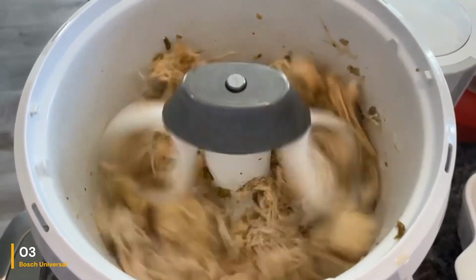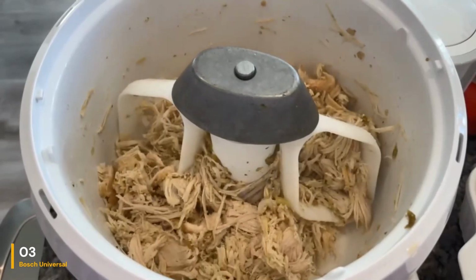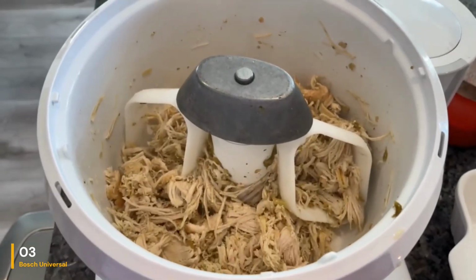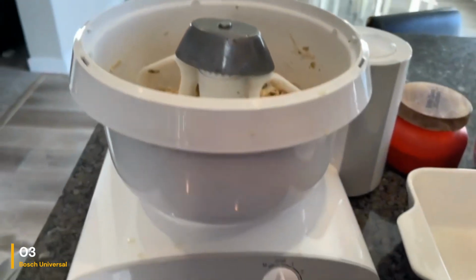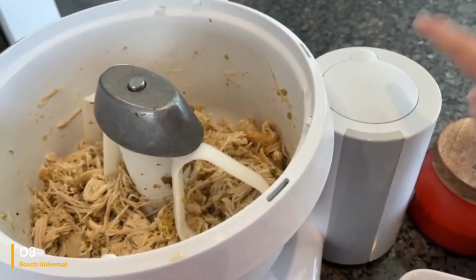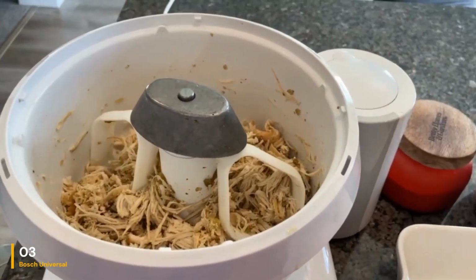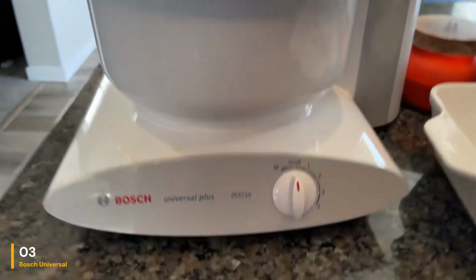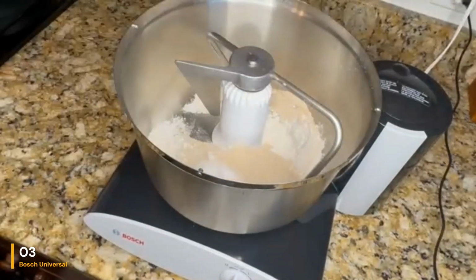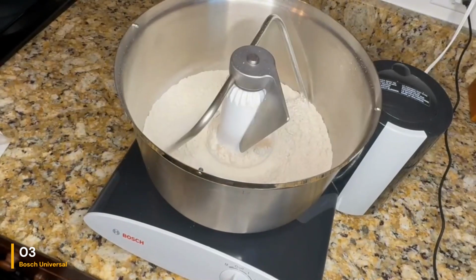mixer we've tested. Essentially, it's a mechanical base for various small kitchen appliances, with its main component being a large plastic mixing bowl featuring a motor shaft running through the center. Versatility and functionality. One of the standout features of the Bosch Universal Plus mixer is its high-speed drive, which powers optional attachments like a blender, juicer, meat grinder, and slicer/shredder.